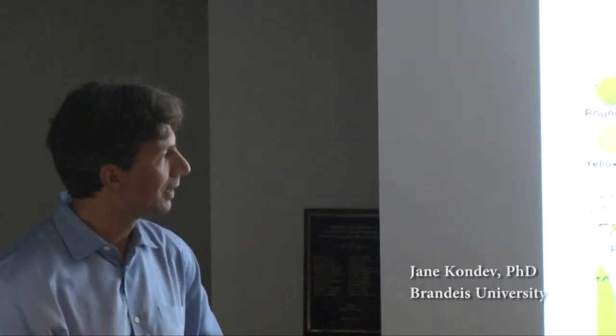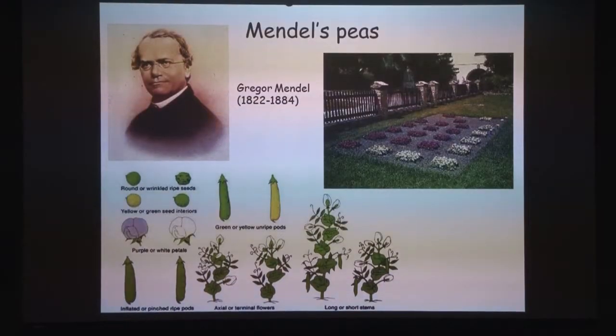So this was kind of Mendel's key insight: in today's language, there was a gene, in some sense, that made the pods of the beans green versus yellow, and then there was a gene, or this entity, which he didn't know what it was, that made the seeds either round or wrinkled or yellow or green, or made the flowers purple or white.